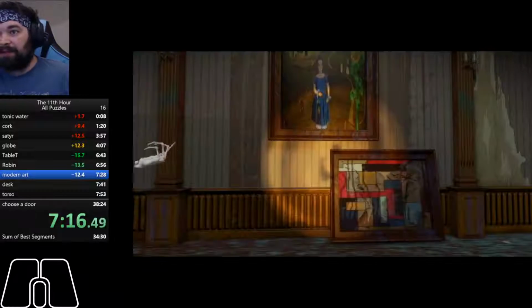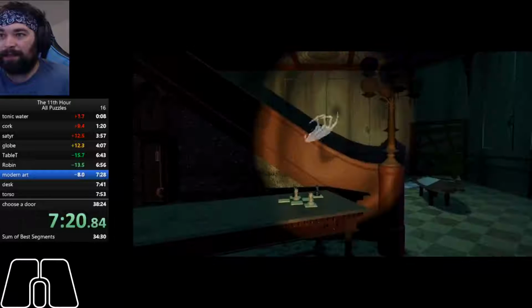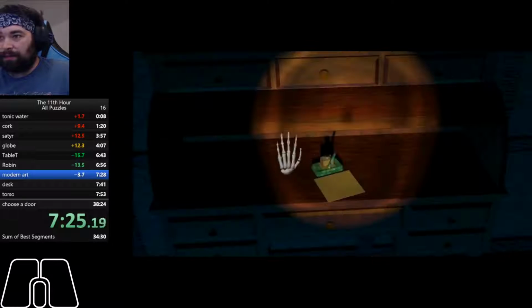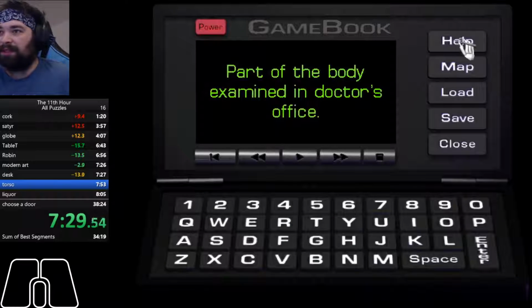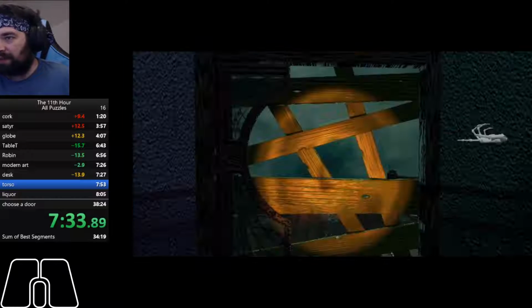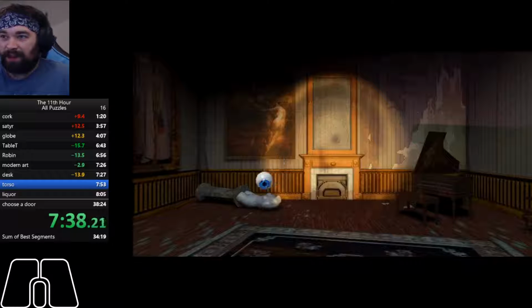Skedaddled, an anagram of sked, I guess, is desk, so we go to the desk in the library. Oh, I forgot to split there, which is not a problem. Part of the body examined in doctor's office. Tor's office. Torso. The torso. It's this torso.